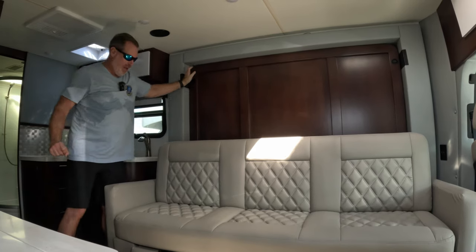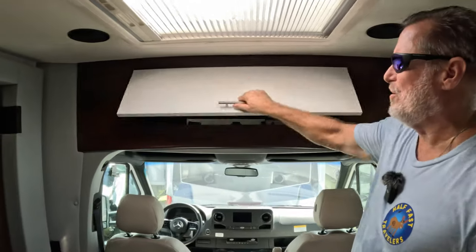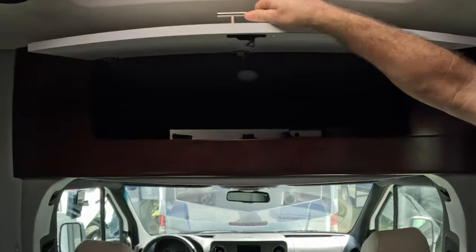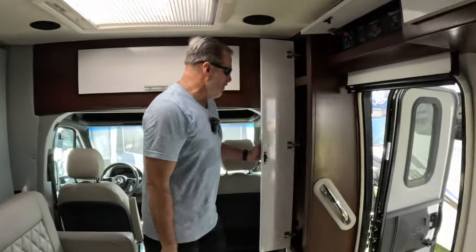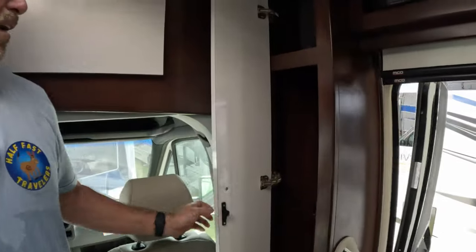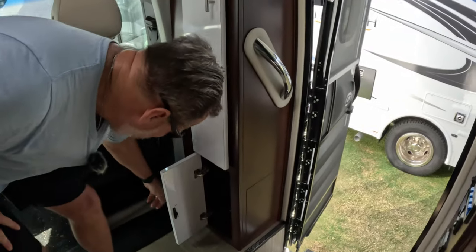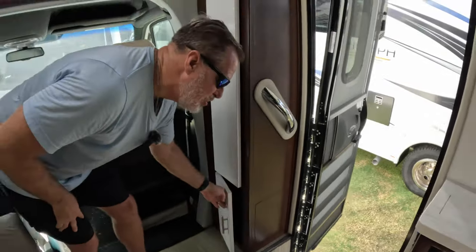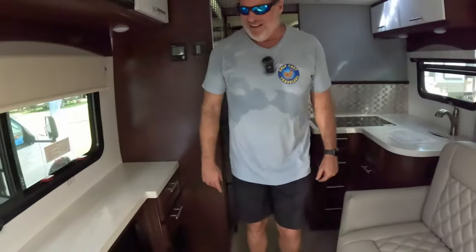This unit's got some dark cabinetry, but it's got the white doors. That's a very interesting contrast. There's plenty of space in this compartment. You've also got these compartments right here by the door. There's little coat hooks in there. That's a really neat thing to have there. Another spot for your shoes or whatever else. And then, let's switch sides, Rose.